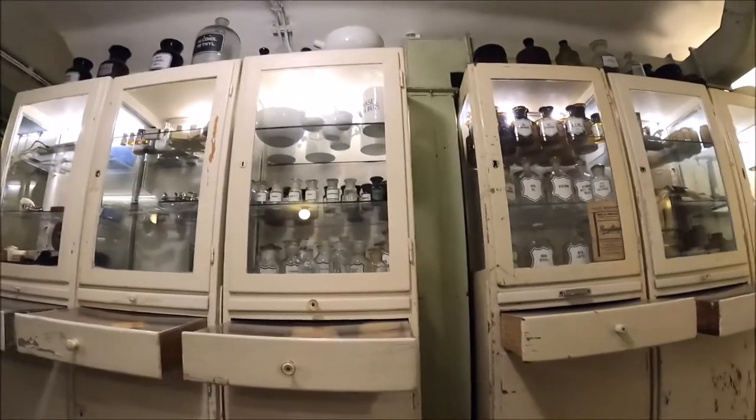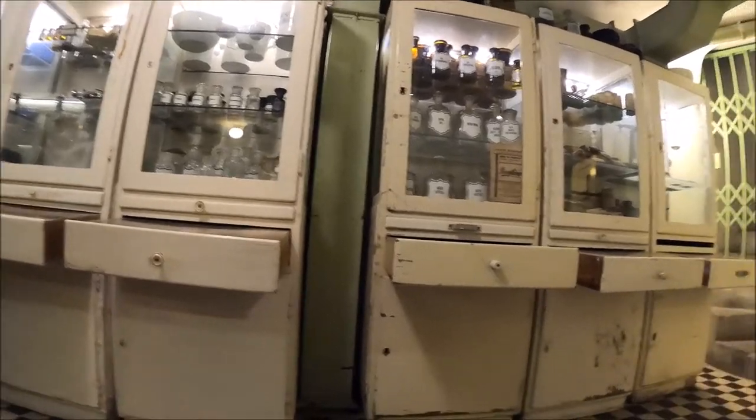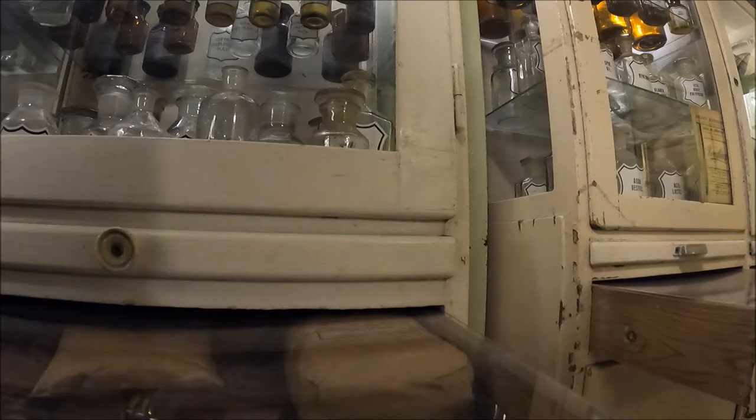And in this white cupboard you can find our medical tools exhibition. All of them are original from the 40s up until the 80s. Most of them were used here. And I think these are the scariest ones if you're interested.